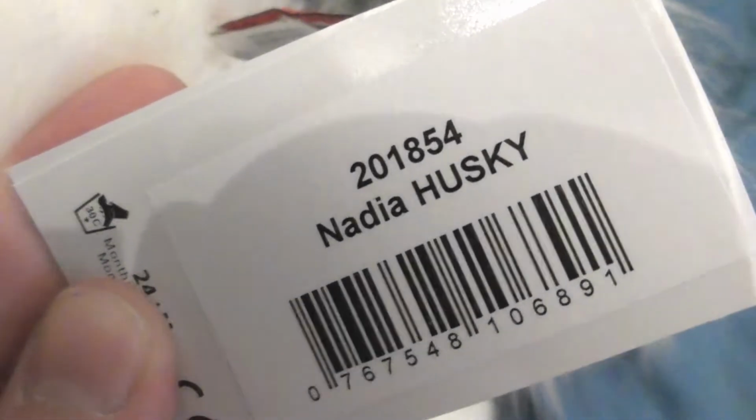Also, her tail has nice finishings. A pretty husky tail, and I really like the finishings that Douglas puts into the dog breeds they design. Let me show you her tag. Nadia Husky. This is just a little sticker they put on her tag, but I believe that her name is right underneath.